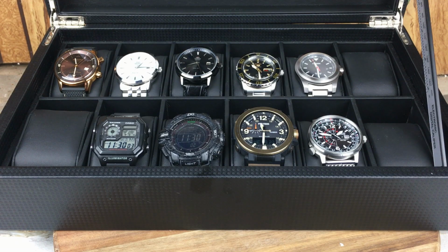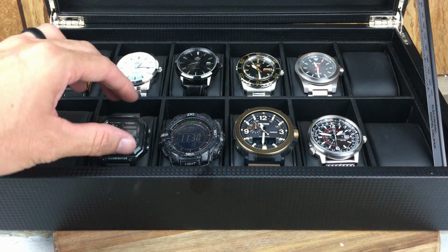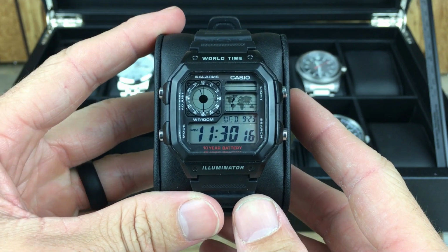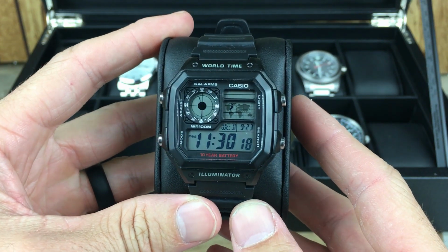Well, there's 4 watches left, and so I guess you might say these are the 4 watches that I wear the most. And the first one of that bunch is this one right here, the Casio World Time, or the Casio Royale.